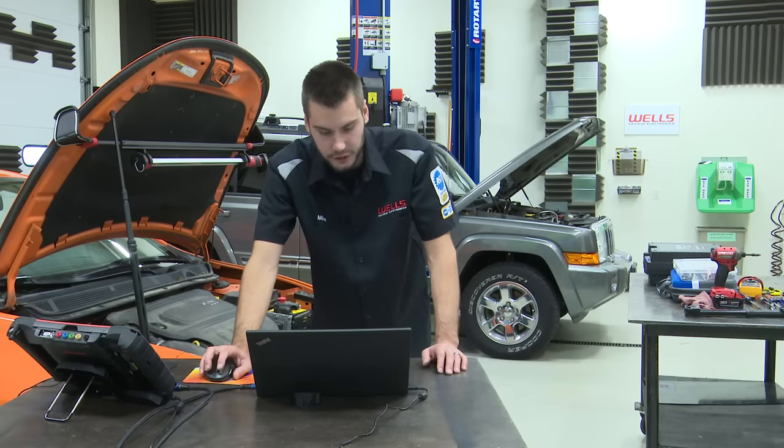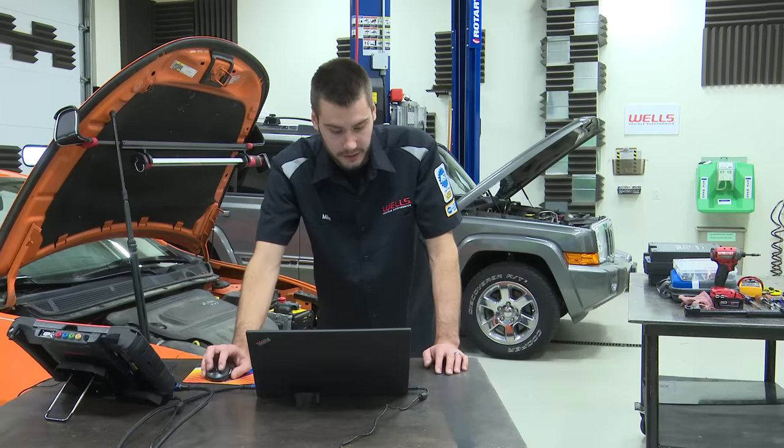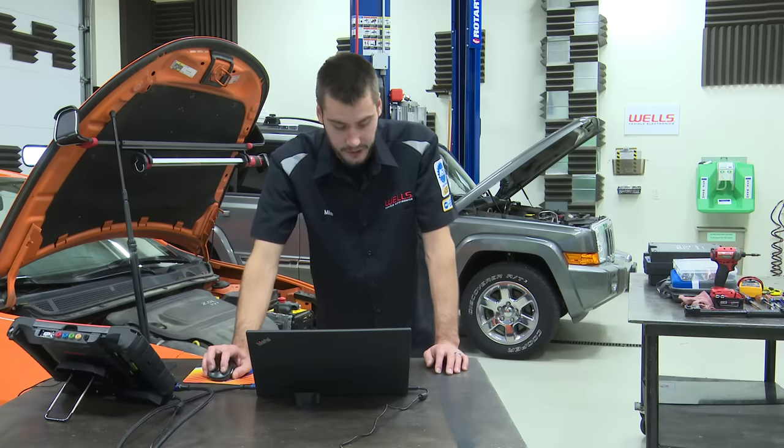And Eric's saying here, don't start the motor until you find those pieces. Definitely agree. You want to find those two chunks and make sure you get them out of there. Otherwise, they could cause some havoc down the road.